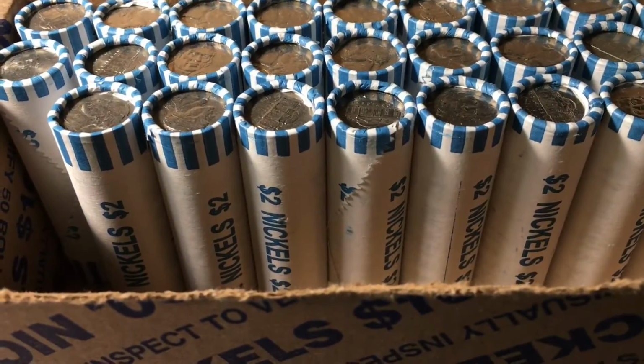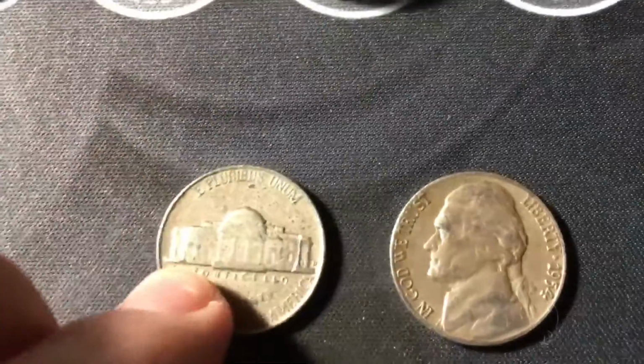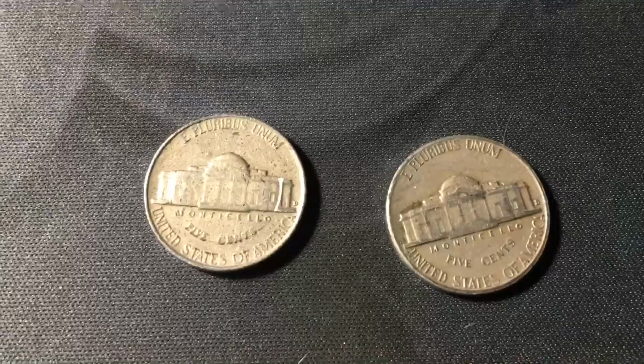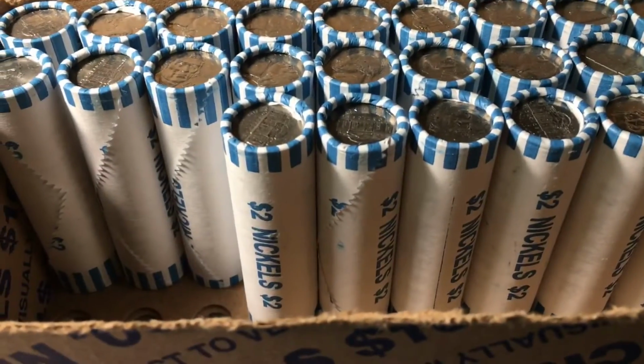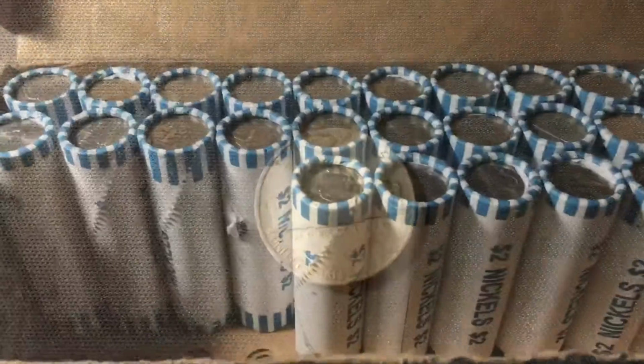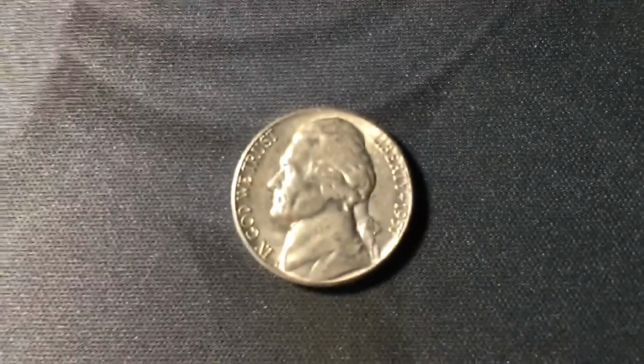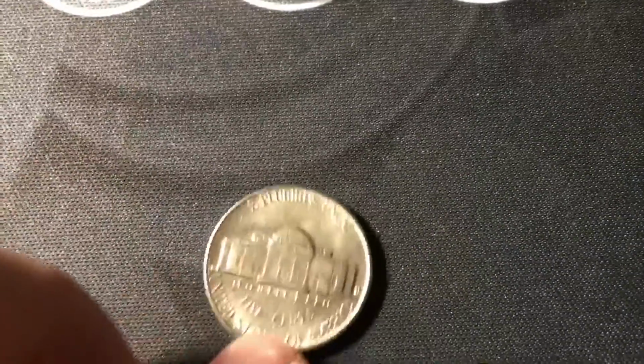Roll 21 had a couple more 50s finds. First is a 1952 from Denver and 1954 out of San Francisco. Roll 23, another 40s find. This time it is 1941 Denver. Roll 24, and we have a pretty good find. It is a 1957 out of Denver in really nice shape.